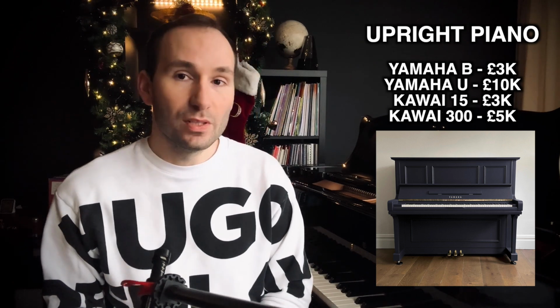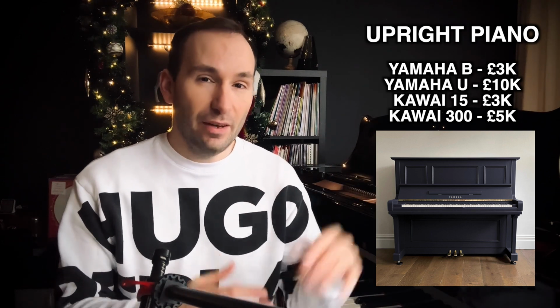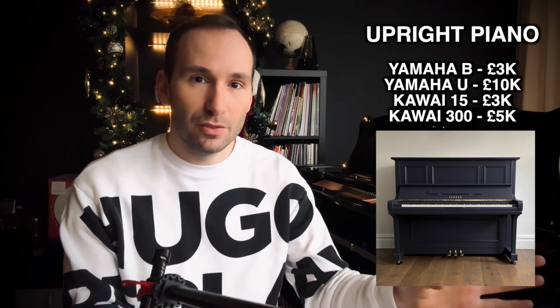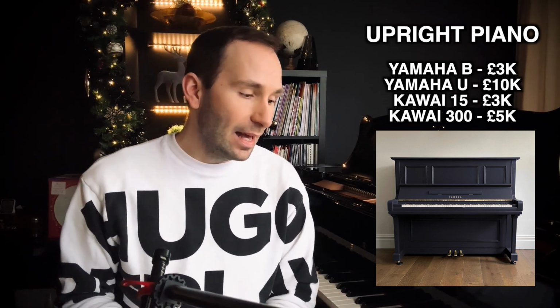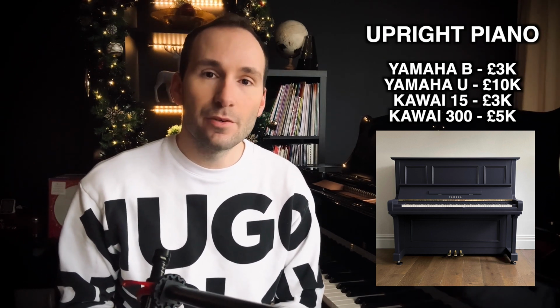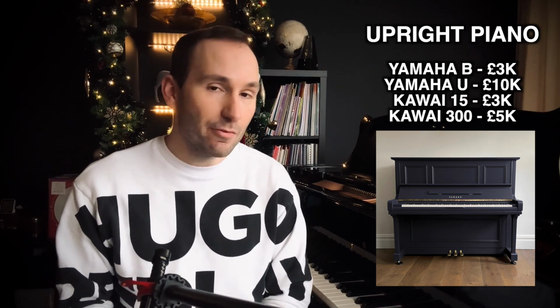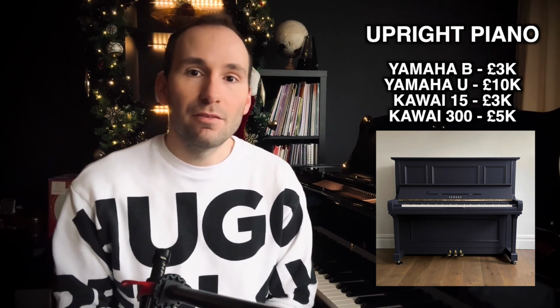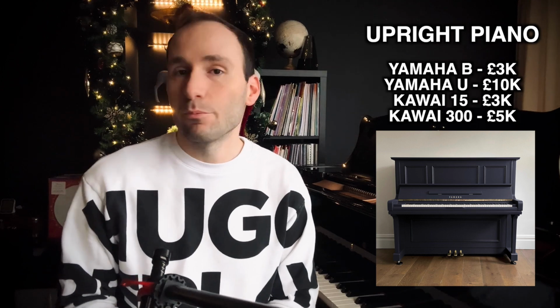Kawai has two similar series as well. One of them is the K15, which is their entry one, the smallest one, very similar to the B pianos in Yamaha. And they are again 3K. And they have the 300, 400 series, which is similar to the U pianos. And they are 5K, so much cheaper than the U series. And these would be my first suggestions to parents and anyone trying to buy upright pianos.